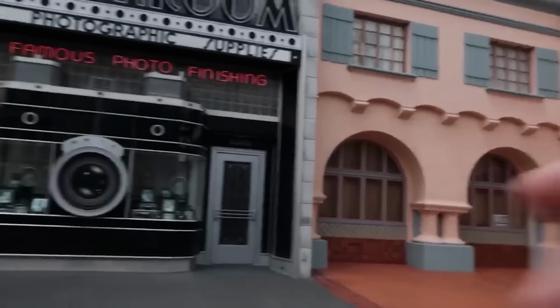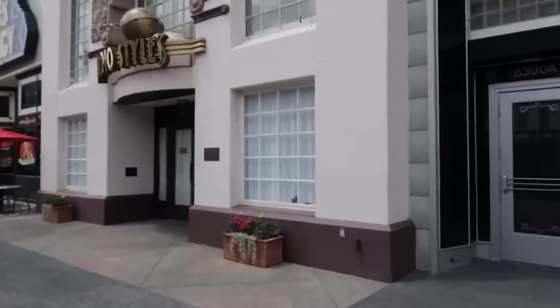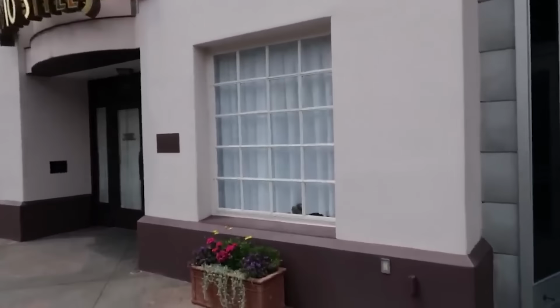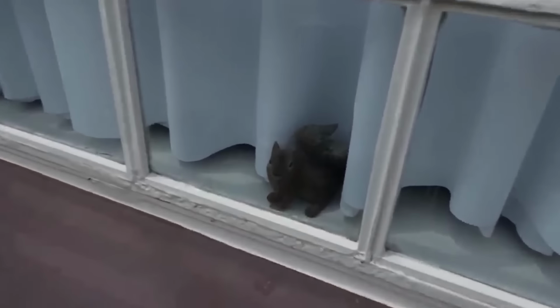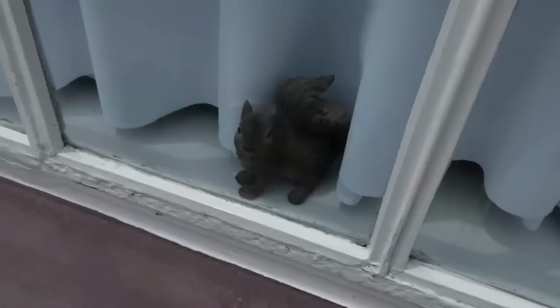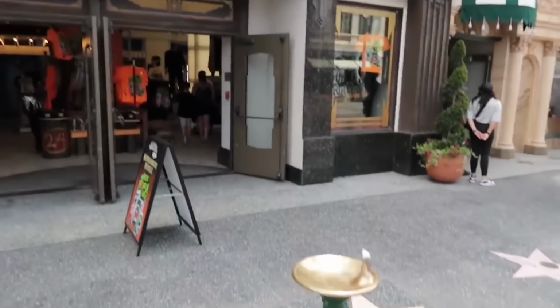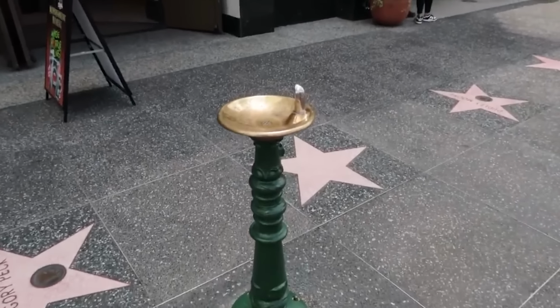This whole section of Hollywood Boulevard will be made over for the summer tribute store. I'm sure it's going to go great. You know how I know? Look at that. Earl the Squirrel is supervising it. It's going to be awesome. The water fountain is back here in front of the Five and Dime, but is it cold? No, it wasn't. No, it wasn't.